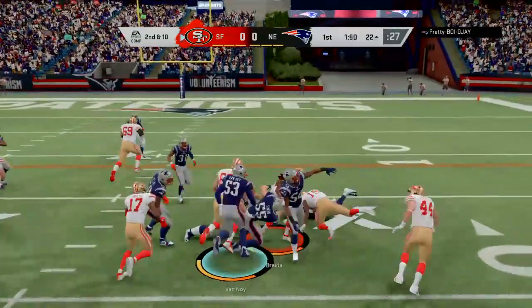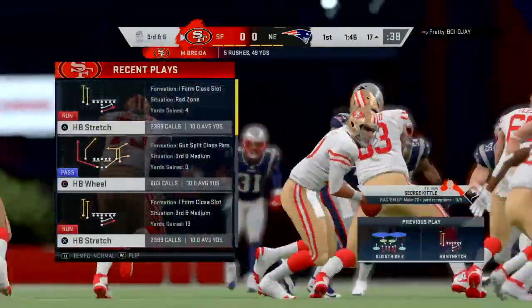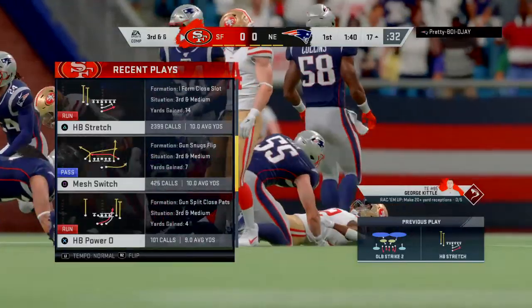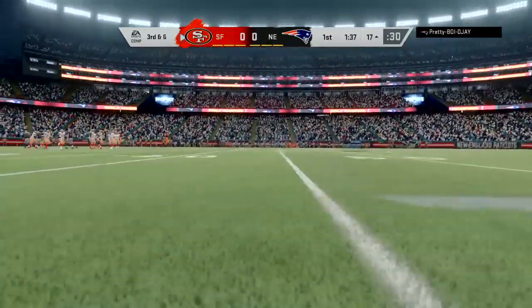Garoppolo gives to Breida. And he'll get it down this time to the 17. Give him 4 on the ground there. They're now left with 3rd and 6. Brandon, all things considered, they have to feel pretty good about getting that type of a gain, considering the blitz that they just had against them.